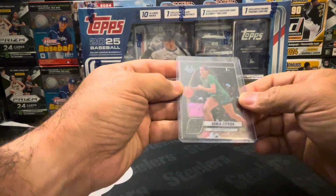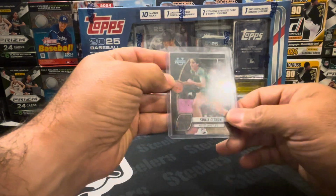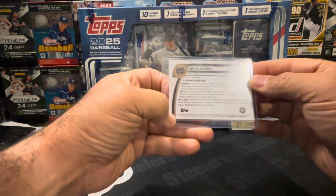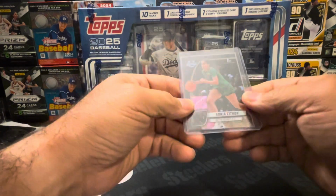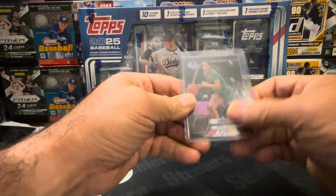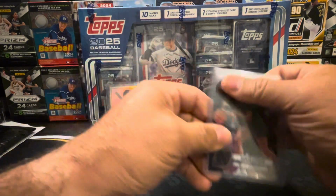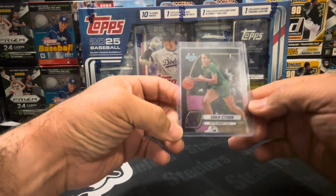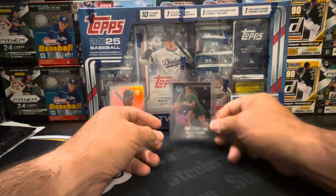So this is the black wave. I already got a purple and I got a base, but this is the black one. These cards are relatively inexpensive. They're under $10, and I just really like her game, really like watching her play. And so, yeah, Sonia Citron.